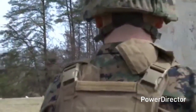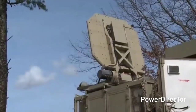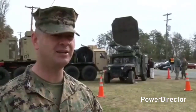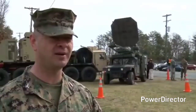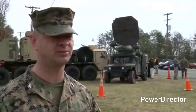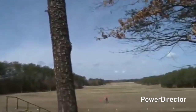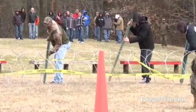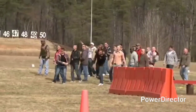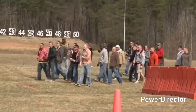Their new active denial system boasts a reach far beyond any other non-lethal system. Well, it's a versatile system, and it has a range of non-lethal capability that we can't even come close to with any of our fielded systems today that are in our military forces. About 7 football fields to give it some perspective. It can deter individuals on a military perimeter all the way up to a riotous crowd, all without permanent harm.